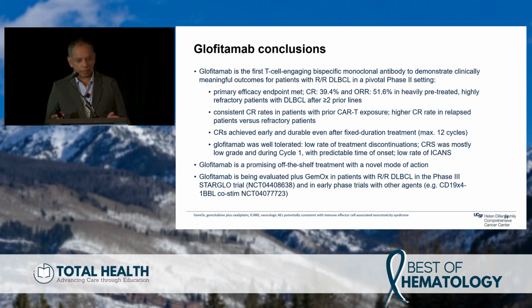And again, as you look at bispecific antibody therapies, think about how those trials are designed and how long that therapy has to be ongoing, very different than the one-and-done approach that we see with CAR T-cell approaches that Dr. Yi discussed. So Glofitamab was well tolerated. There was a low rate of treatment discontinuations. There was cytokine release syndrome, and it can be severe, but it's mostly low grade. Most patients have fever alone or very transient hypotension, and it almost always occurs during cycle 1.